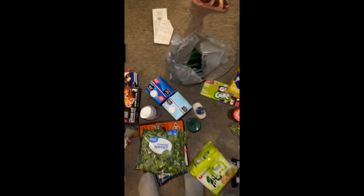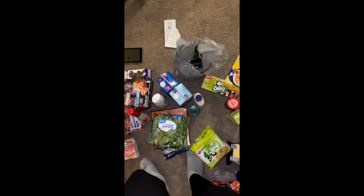Okay, so these are the cucumbers and some peppers. So we have got a head of lettuce. We have got, like I said, two of these. So it's a chocolate chip one. And here is the other Eggo, which was the second one I had told y'all about.